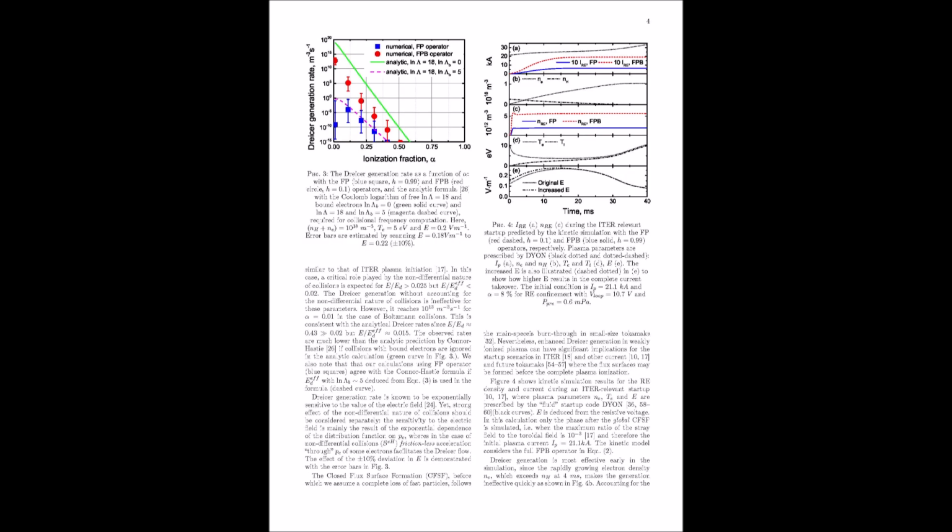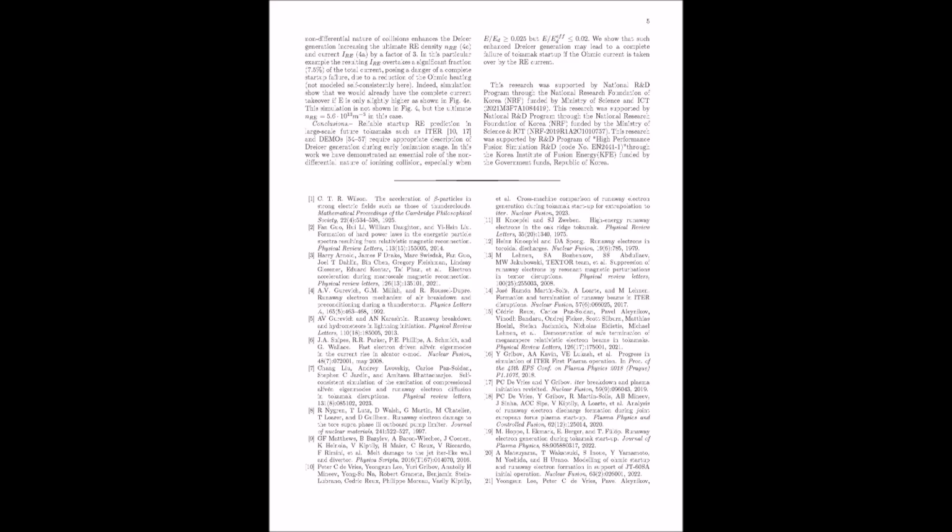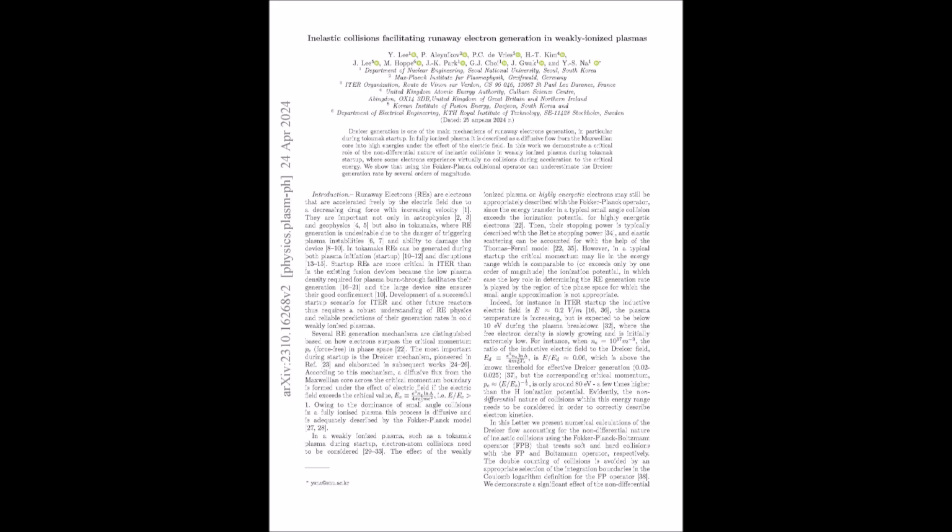Exactly. So now let's talk about what all of this means for actual fusion experiments. Like, what does this new understanding of inelastic collisions mean for ITER? Well, the big takeaway here is that if this FPB model is right, and these inelastic collisions really are as important as this paper suggests, then we really need to think carefully about how we handle runaway electrons in these big tokamaks. Especially during that early startup phase when the plasma is still weakly ionized.